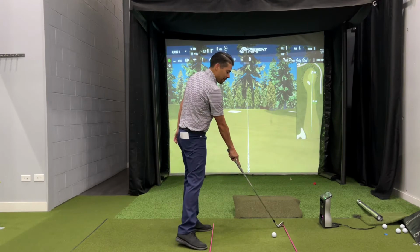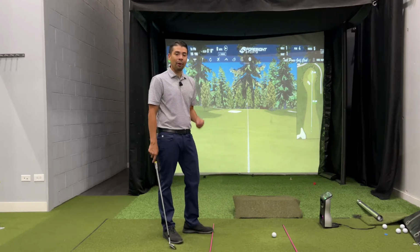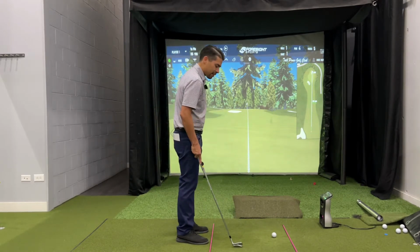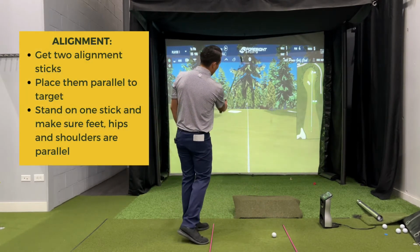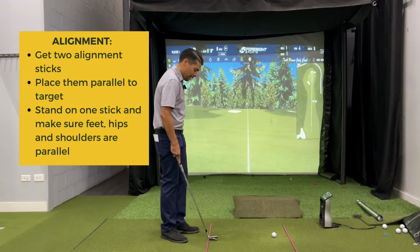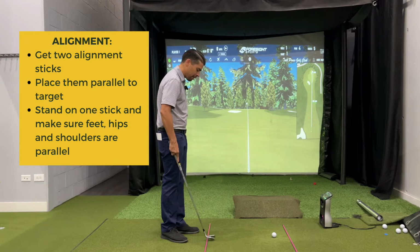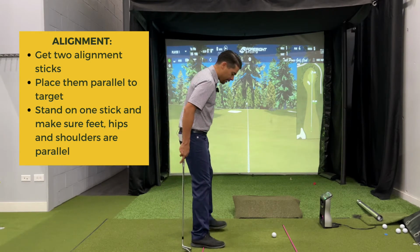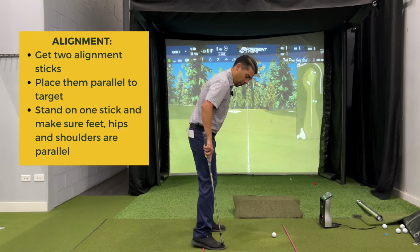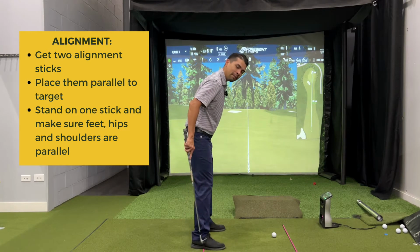The final pre-swing fundamental that I want you to work on is good alignment. So I want you to get some alignment sticks, and you're going to take one stick and point it towards the target, and then you're going to take another stick and put it parallel. You could even practice at home standing on the stick, okay? And you could feel if your balance is on your toes or on your heels. We want it right in the middle.